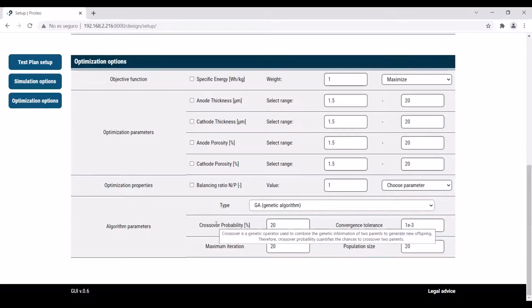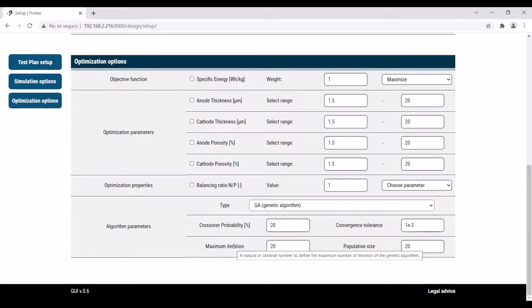If you hover with the cursor, we can see what all of these parameters are. Crossover probability is a genetic operation used to combine the genetic information of 2 parents, the probability of 2 individuals to have the next generation. There's also the convergence tolerance for a stop criteria, and the maximum iterations, in case the convergence doesn't reach the tolerance. At 20 iterations, the optimizer stops. And the population size.